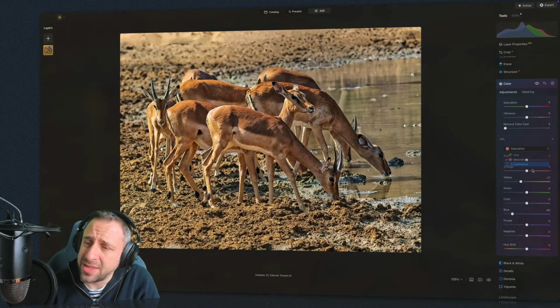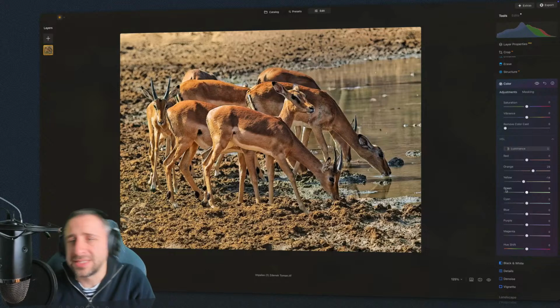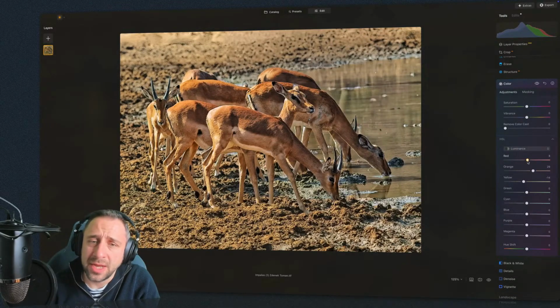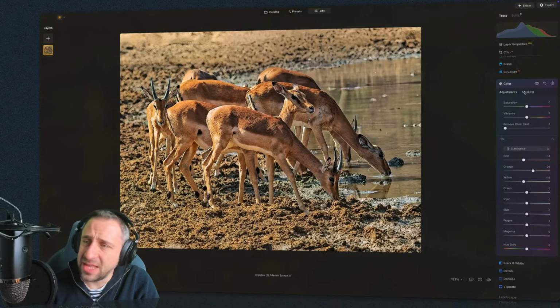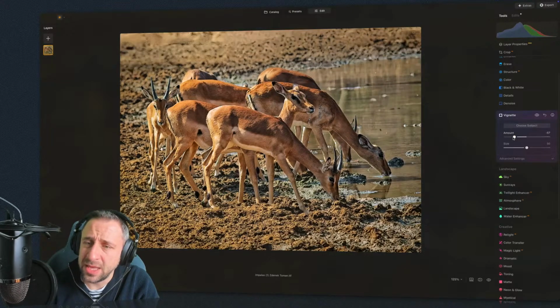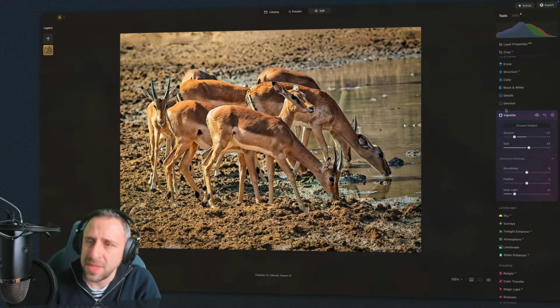And then with the luminance, do we want to make the yellow just a little bit darker? Maybe orange as well, or brighter? That's a question. Maybe brighter to get it stand out a little bit more. With the red, I'm not sure, maybe something like this. After that, definitely a little bit of vignette, focusing more on the animals themselves, maybe extra inner light there just to remove the focus from there, make it a little bit smaller, something like this.